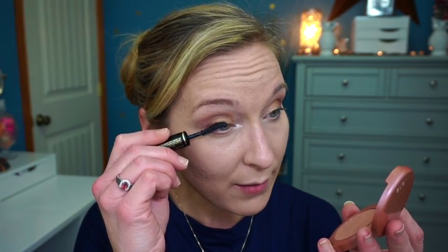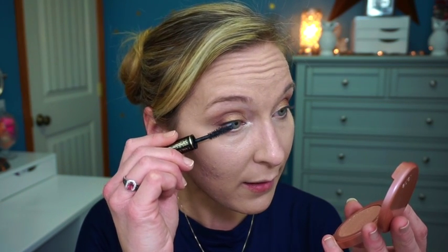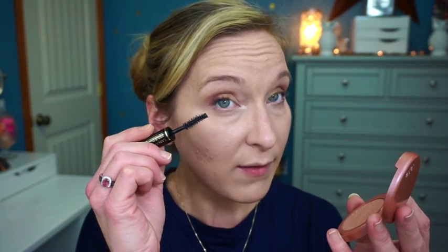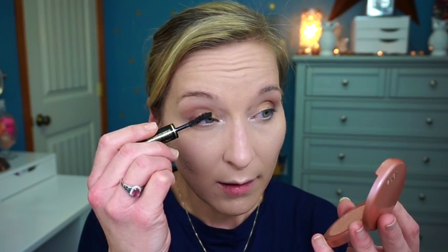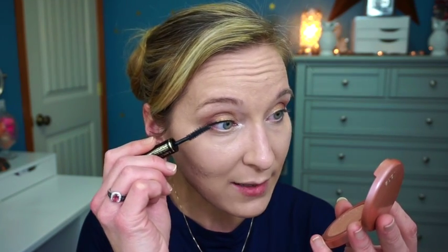Maybe I'm using it wrong though. I'm going to try to go super slow with it today and see if that could possibly help maybe make it get a little bit more length and volume. And plus keep it off my eyelid. I think that's my whole issue with mascara, is that I try to go so fast with it that I get it on my eyelid. I think I just did it again.